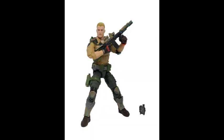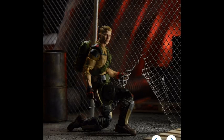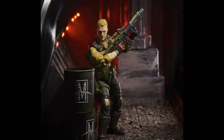G.I. Joe Classified Series Duke action figure, ages 4 and up, approximate retail $19.99, available June 1st, 2020. Yo, Joe! G.I. Joe explodes into a larger-than-life era with brand new 6-inch scale figures evolving classic characters fans know and love into highly articulated 6-inch scale with premium deco and details.